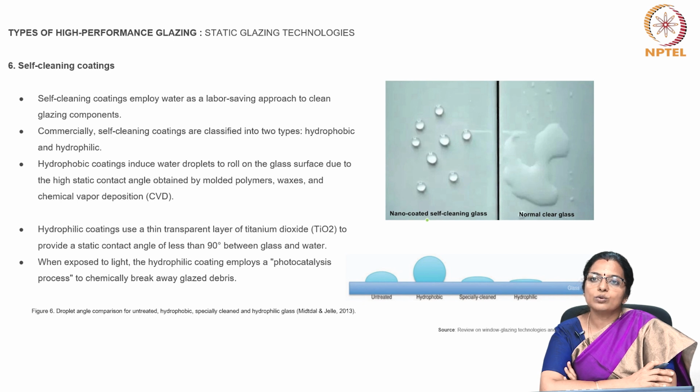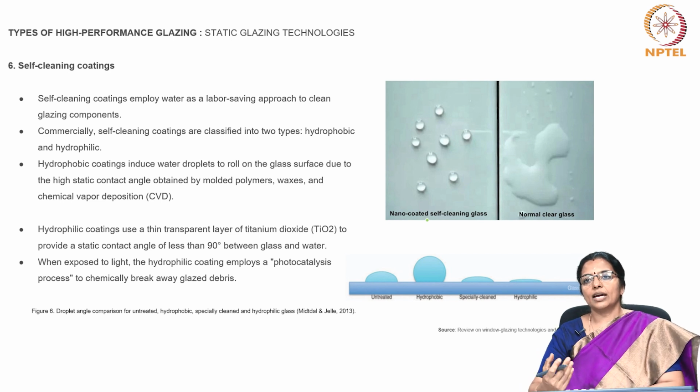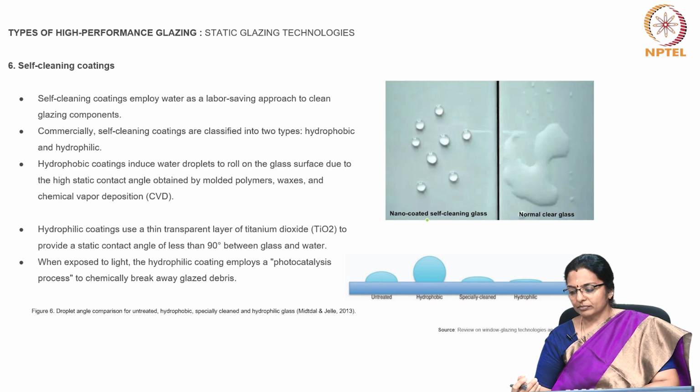Hydrophilic coatings use a thin transparent layer of titanium dioxide to provide a static contact angle of less than 90 degrees between glass and water. When exposed to light, the hydrophilic coating employs a photocatalysis process to chemically break away glazed debris.